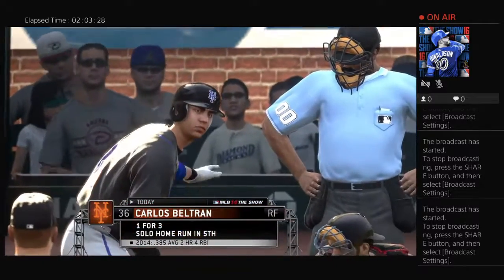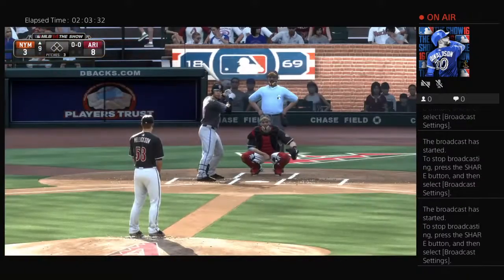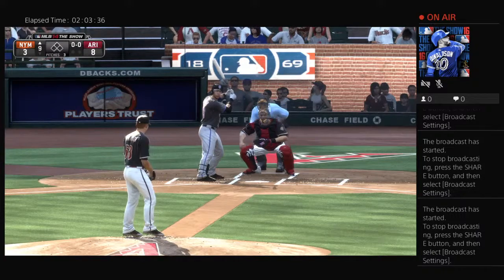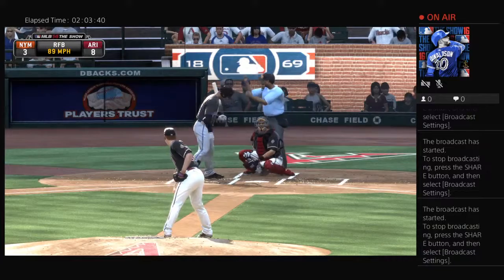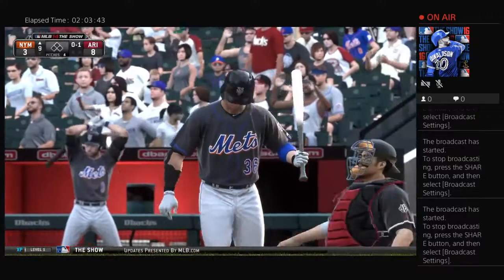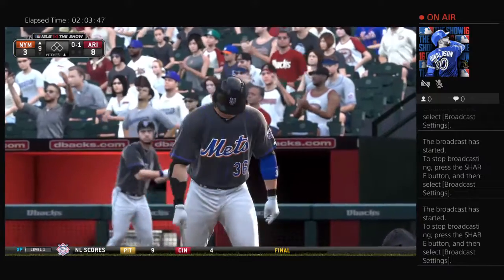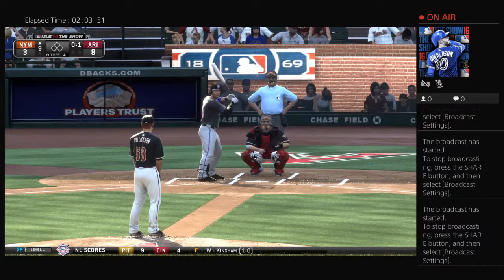Carlos Beltran will stand in, needing to get things started here in the top of the ninth. Carlos Beltran. Ninth inning underway now as the first pitch is taken for a called strike. Oh, and you wonder if maybe he decided beforehand just to take a pitch up there first. Too bad for him, because that thing was right down Broadway.